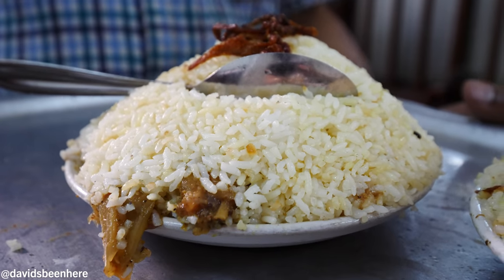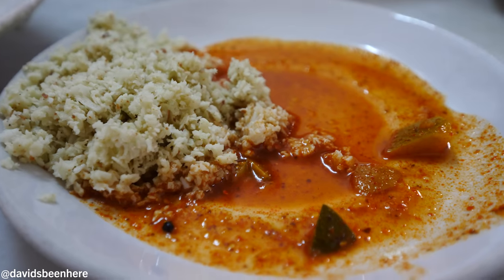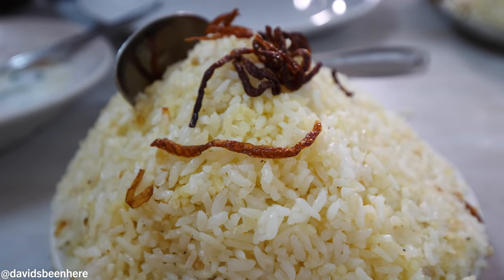And the biggest difference between this one and the Kozhikode biryani is that this one doesn't have the coconut mint chutney that makes it creamier. That's the biggest difference. And in terms of aroma, this one's less aromatic, the other one's a little more strong. Lighter spice here. Really good.